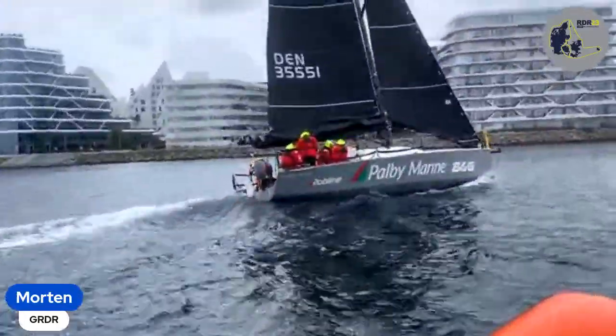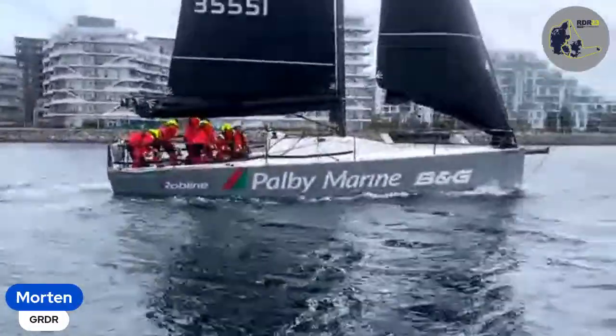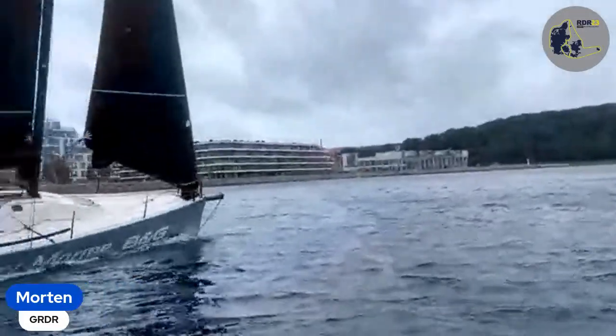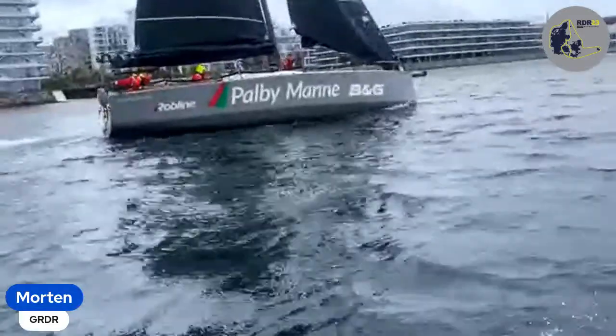Okay, this must be the final tack before the finishing line. You have the buoy right over here. And here we have the boat. They just need to get the canting keel out.